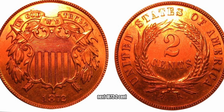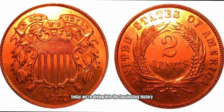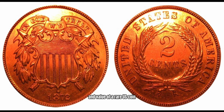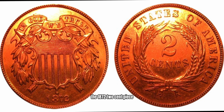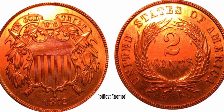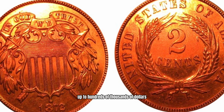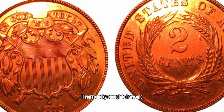Next, 1872 2-cent. Today, we're diving into the fascinating history and value of a rare U.S. coin, the 1872 2-cent piece. Believe it or not, this little coin could be worth a fortune, up to hundreds of thousands of dollars if you're lucky enough to have one.